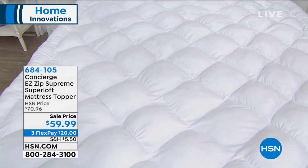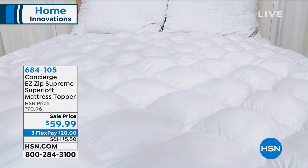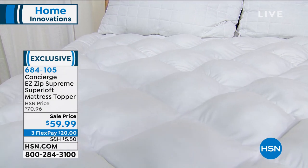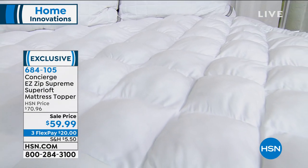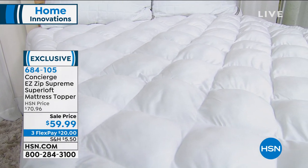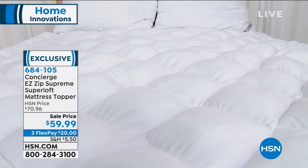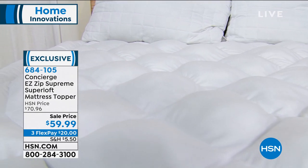Now, we know that pivotal to good health is a really good sleep, and I could not believe the price we had today on our home brand of basics. This is Concierge Collection. This is the Supreme Superloft mattress topper. Now here's the thing, typically for all of the features you're getting in this topper today, we're talking about stain and water repellency, a waterproof layer, a zip off top that makes it easier to launder because you can't throw your mattress in the washing machine, right? You're getting more fill, more cloud-like stuffing in there than we've ever done. Double of what we typically do. This is the Supreme Superloft, you guys.